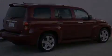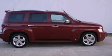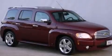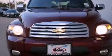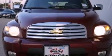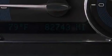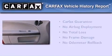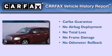with fresh air at the push of a button. The following features are also included: a power driver's seat, air conditioning, cruise control, a CD player, performance tires, an engine immobilizer theft deterrent system, a chrome grille, a passenger side airbag, a split folding rear seat, and an auxiliary power outlet. Not to mention that this Chevrolet qualifies for the Carfax buyback guarantee.